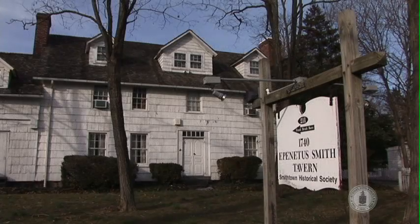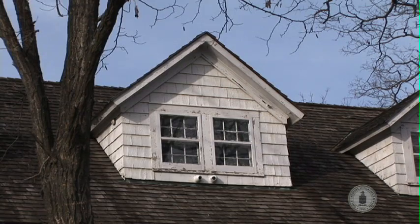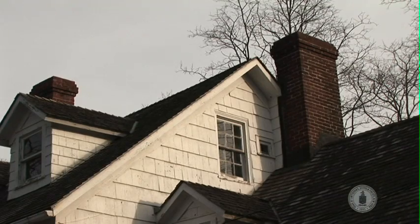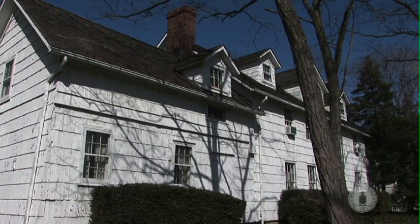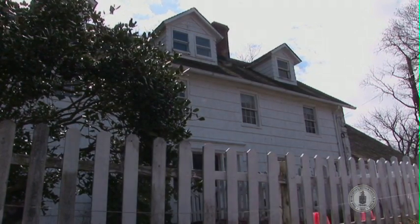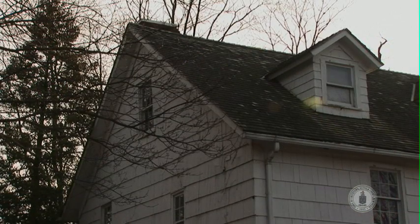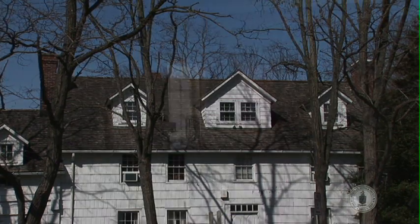The 2-story main block of the tavern was built around 1740, when Epenetus Smith added the large wing to accommodate his family and any guest who might wish to stay the night in the inn. The addition was also built with a saltbox shape, 2 stories high in front and 1 story high in the rear. It wasn't until the late 1800s that the main section of the tavern lost its saltbox roof line and the building was made a full 2 stories in height.